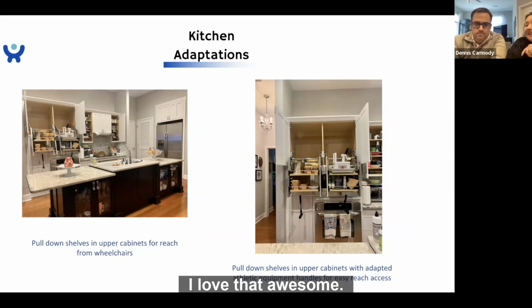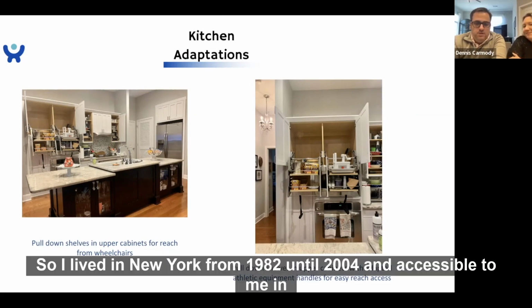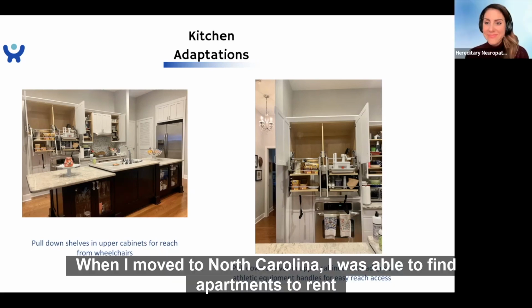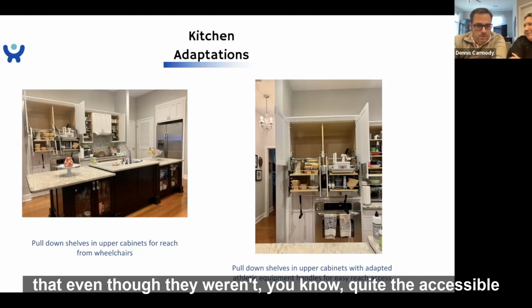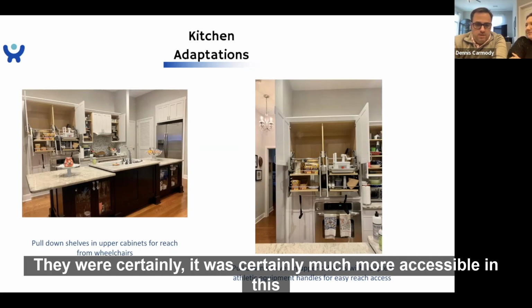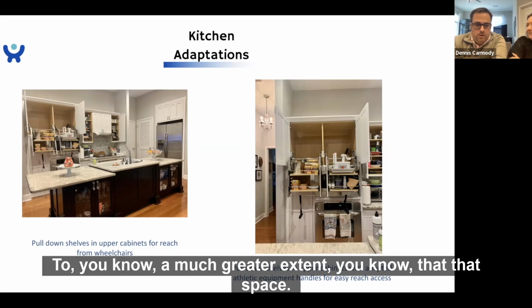I love that. Awesome. Yeah, and kind of similar to Stephanie, I'll tell a quick story here. I lived in New York from 1982 until 2004, and accessible to me in New York was just, could I get into the building? When I moved to North Carolina, I was able to find apartments to rent that, even though they weren't quite the accessible adaptations that Stephanie ended up doing with renovation, were certainly much more accessible, where I could really use the space to a much greater extent.